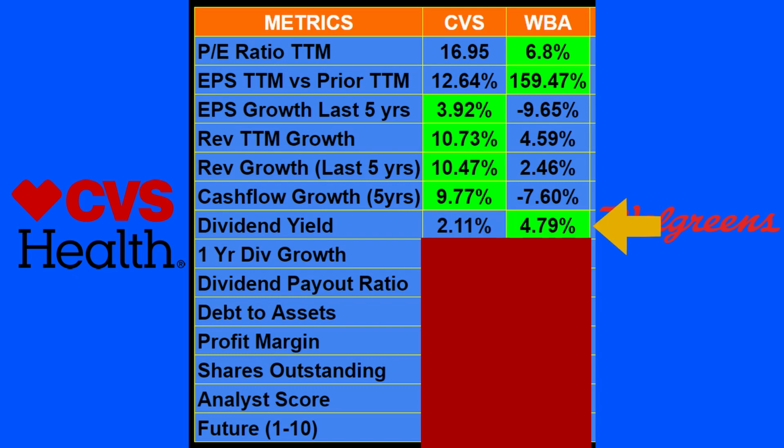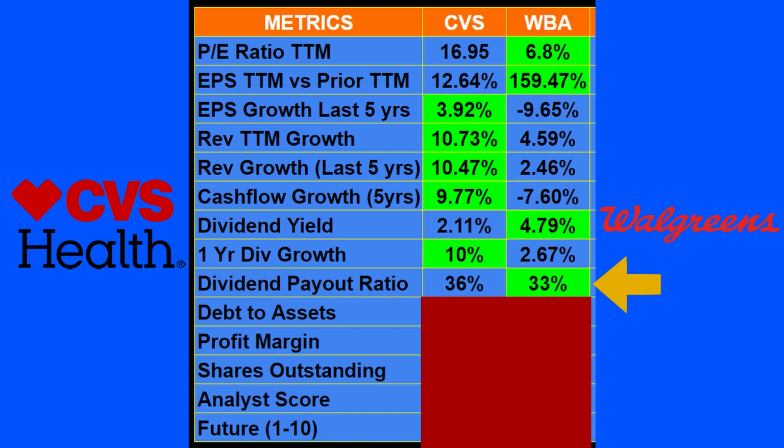or grow it. The dividend yield, CVS is at a 2.11, where Walgreens is at a 4.79. So as a dividend play, Walgreens is probably more popular. But if we take it out to their 1 year dividend growth, CVS has grown more at 10% versus Walgreens 2.67%, and the dividend payout ratio is very close. CVS is a little higher at 36%, where Walgreens is at 33%, so they take the green there.